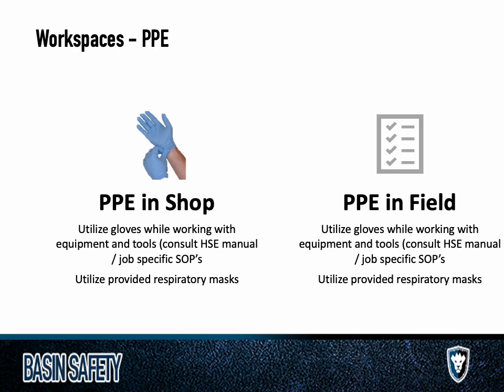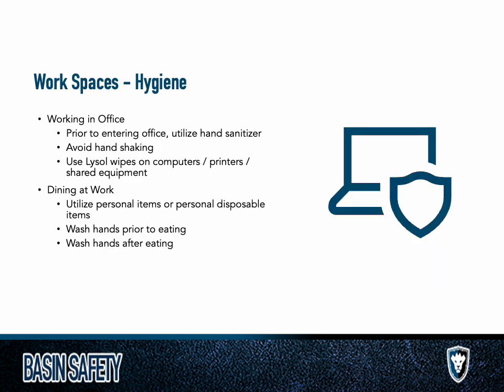Workspace PPE. So you can have PPE in the shop or PPE in the field. Just utilizing gloves and other things like that would be beneficial. That way you are not in direct contact with anybody, and you can't spread illnesses. Working in the office, prior to entering the office, utilize hand sanitizer, avoid handshaking, use Lysol wipes on computers, printers, and shared equipment. And then dining at work, utilize personal items or personal disposable items, wash hands prior to eating, and wash hands after eating.